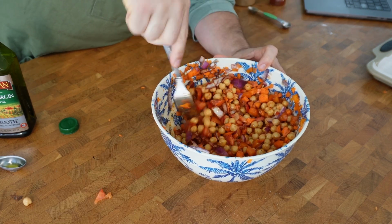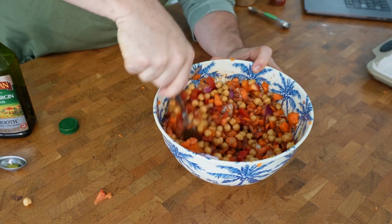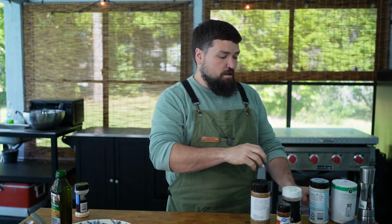We need to add an interesting ingredient next, which I've never used, called nutritional yeast. Can't even say it. Nutritional yeast. Whew, it's a mouthful.